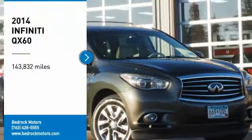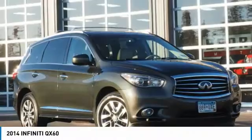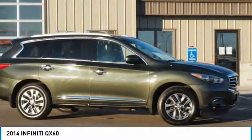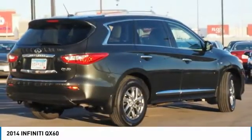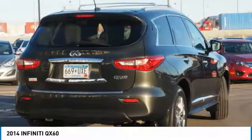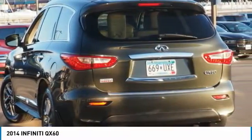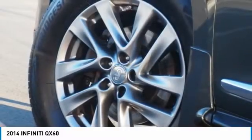You are going to love the 2014 Infiniti QX60. The Infiniti QX60 is the perfect blend of luxury and practicality. This crossover SUV not only provides ample space for passengers and cargo, but also an interior that screams luxury. In addition, the QX60 offers extremely high levels of safety, all with a sleek new design.